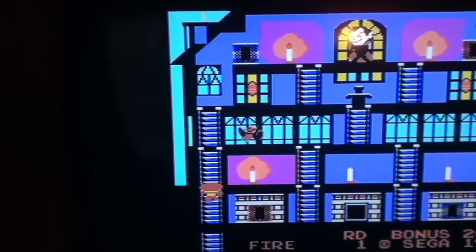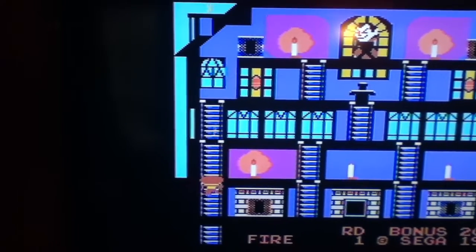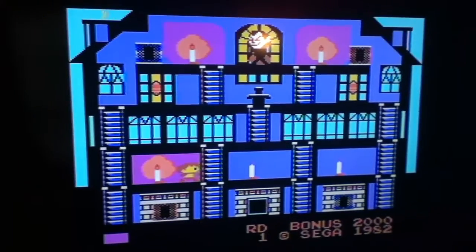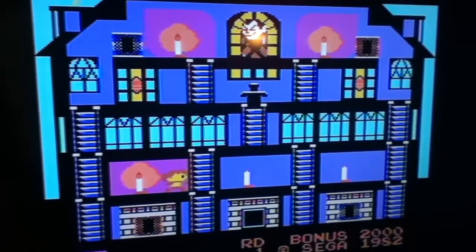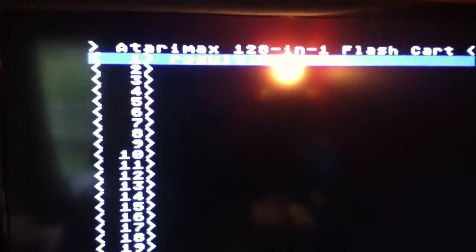I think I showed that right there in the last update as well. But now what I did was when you shoot the bats, it actually shows a little, oh boy, for lack of a better word, a little explosion symbol. Hang on, let me reboot. Let me restart the game again.